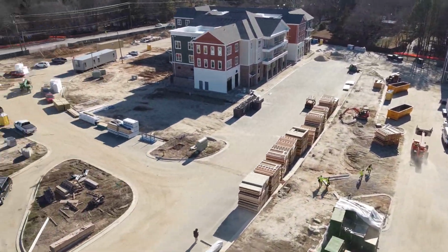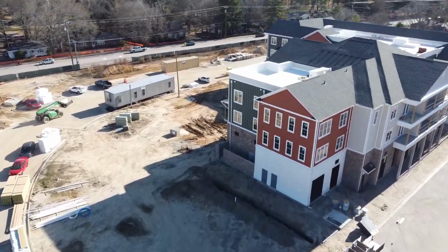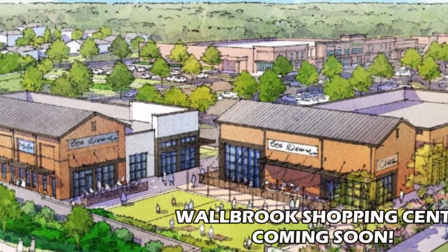Cobblestone Village, in case you haven't heard, is being referred to as Roseville's new downtown. There's all kinds of convenient amenities over there. Also, just 7 to 8 minutes away, work is progressing on the brand new Walbrook Shopping Center over in Roseville.